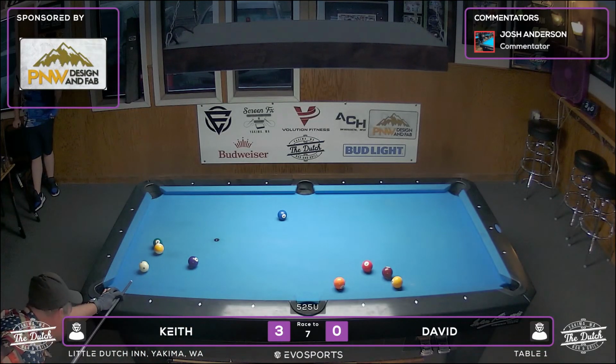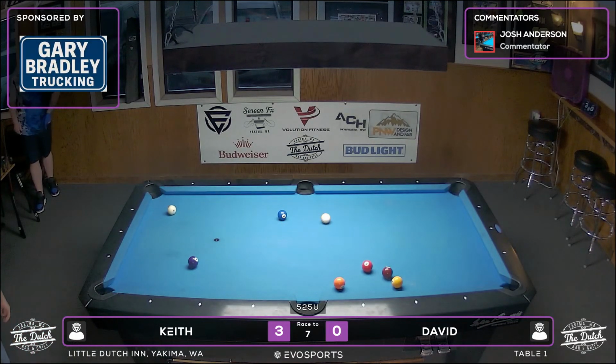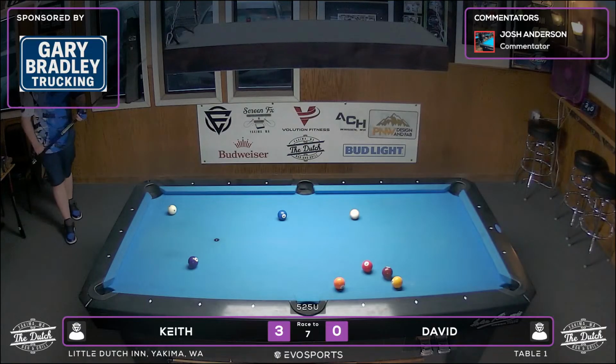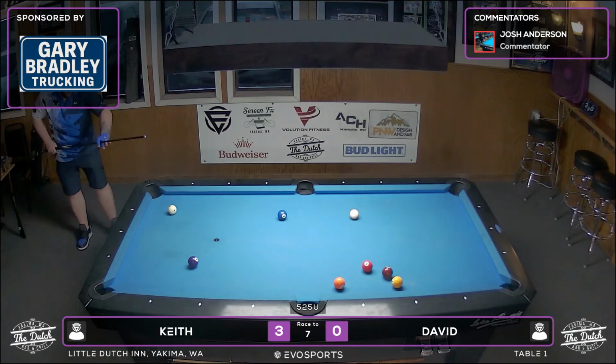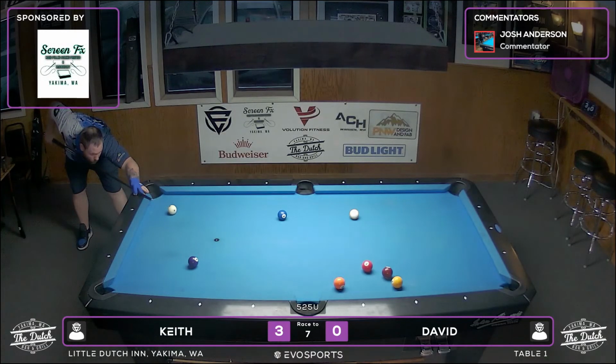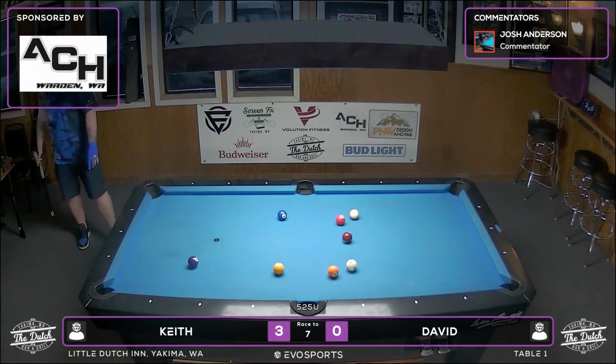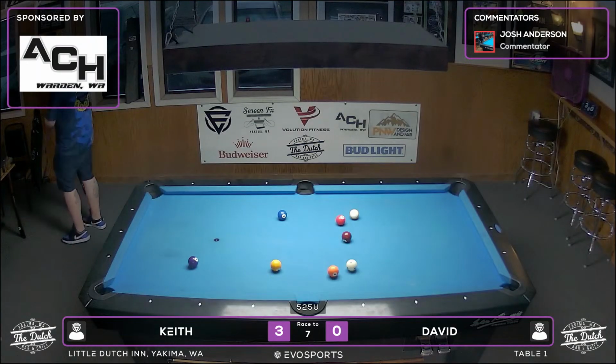This is an ugly table. I'm going to push. Separate that 9-6. But he left David a shot at the 2 or at the 1. He can pocket it or he can play a safety. It's probably easier to pocket the ball than play it safe, honestly. Yep, he got a little love there.